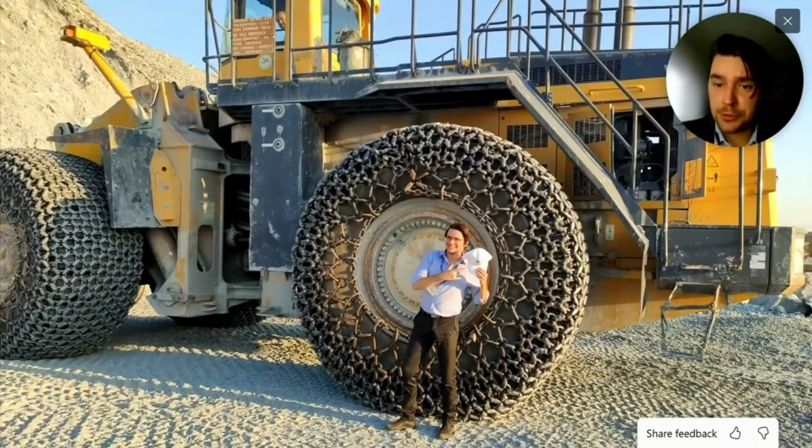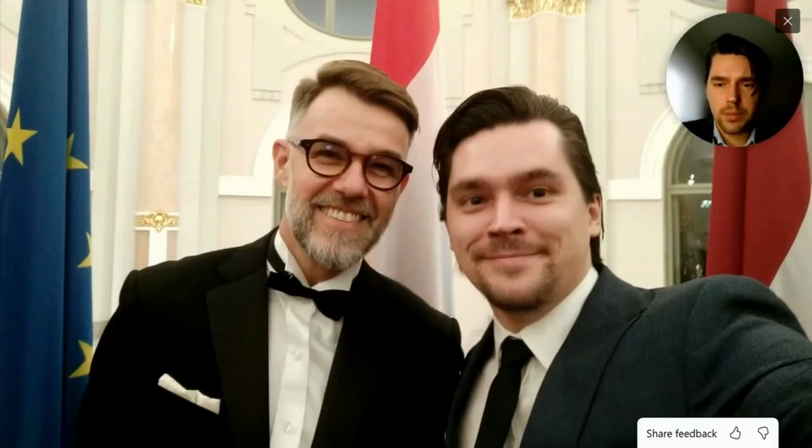We actually have the opportunity to not drive, regrettably for sure, but to see in the wild, so to speak, heavy equipment that is not really available otherwise. And we meet a lot of celebrities. Here in the picture is the Minister of Economy of Luxembourg, a charming guy.